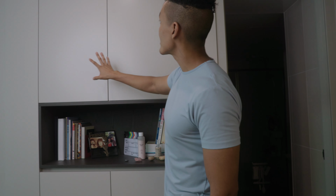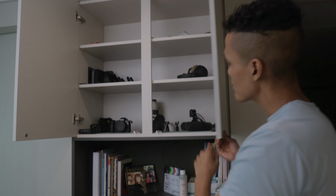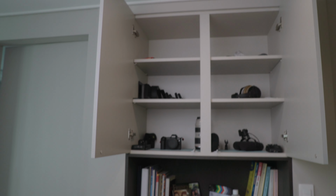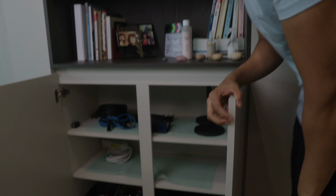But my favorite part about this is, like I said, we have so much storage in this place. So let me show you in here. This is where we actually keep most of our camera gear and our mics. Yeah, that's what we keep here. And then, what do you know? We have more gear down here.